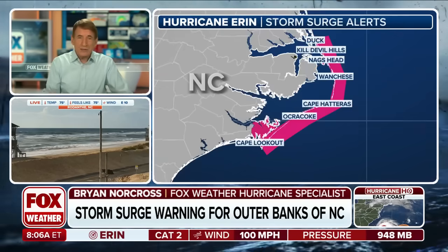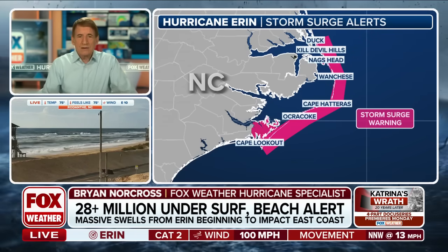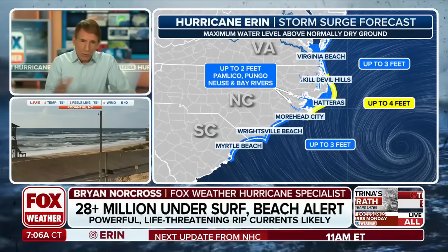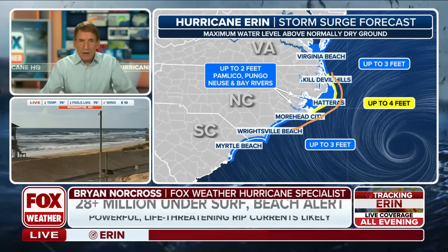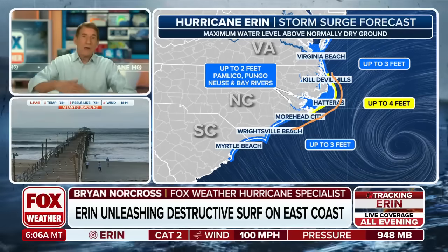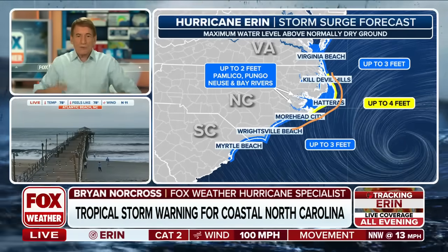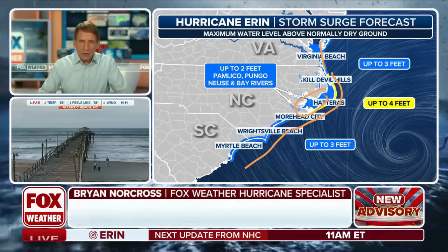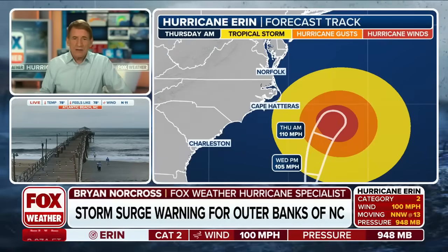So water rise around the Chesapeake Bay, especially low-lying areas. And the storm surge warning there for the Outer Banks of North Carolina, where we could very well have water coming over the roadways and so forth. And a couple things to notice here. The main thing is the highest storm surge, remember the storm surge is where the baseline of the ocean rises to, and then big waves, 10-foot, 12-foot, 15-foot waves on top of that. So it starts 4 feet higher along the Outer Banks, up to 3 feet to the north and the south, but also water rise inside Pamlico Sound, especially on the south end of the sound.